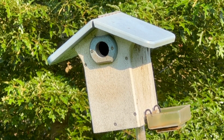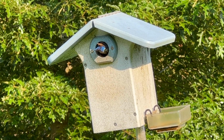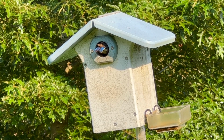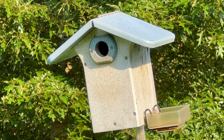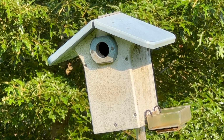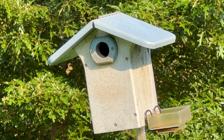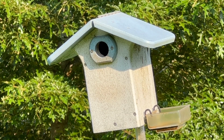So my birdhouses are so busy that it is hard to find a time to clean in between when the young juvies have flown out and the next ones are already scoping out the box. So sometimes I can get to it and sometimes I can't. Now the outside, like I said, has not been a priority. The inside, I usually try to clean in between, but I didn't even get to do that this time.